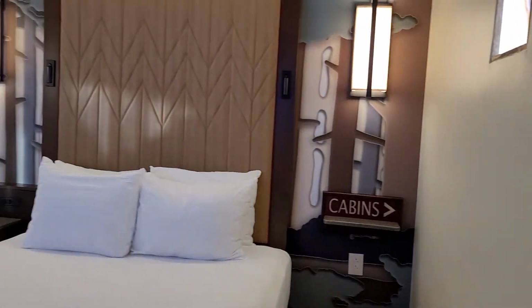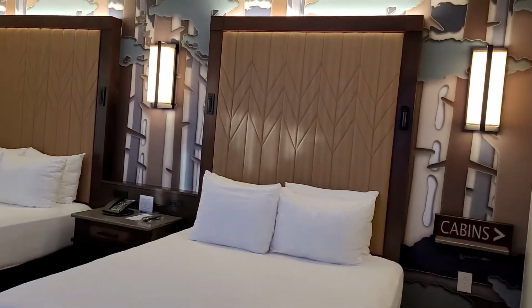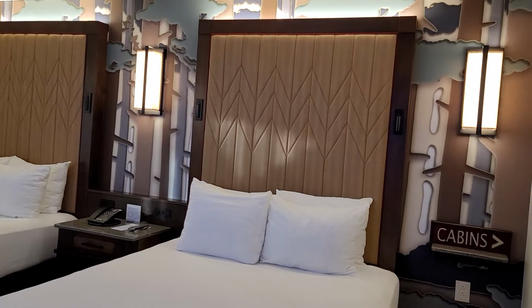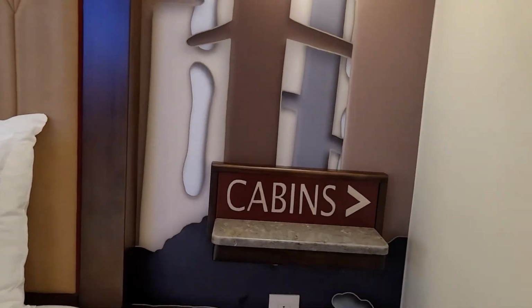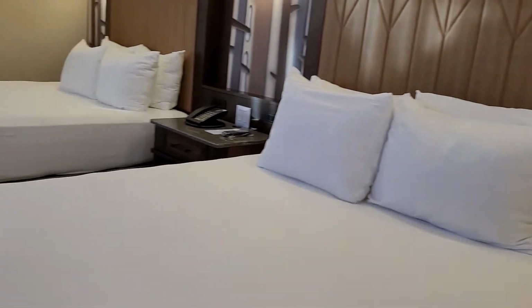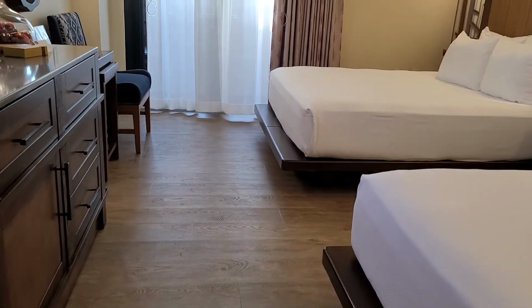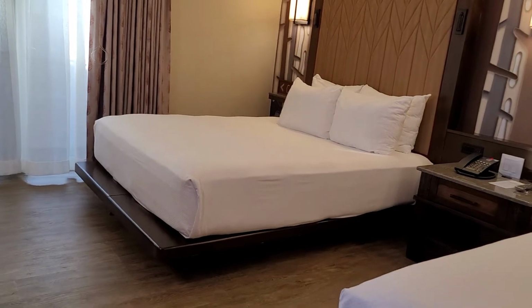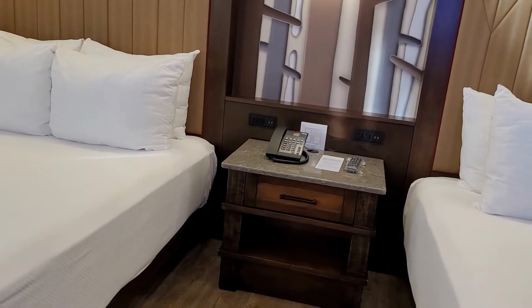And then would you look at this room? This is darling. This is absolutely darling. It's got like a woods motif. I love that above the outlets it says cabins. I love that the beds are lowered, and I know that's probably because it's an accessible room, but having a toddler, this is so much easier for her to get in the bed. So that's gonna be fantastic.